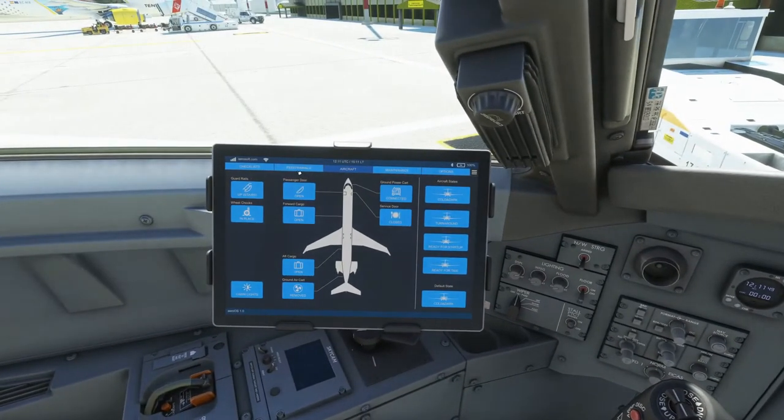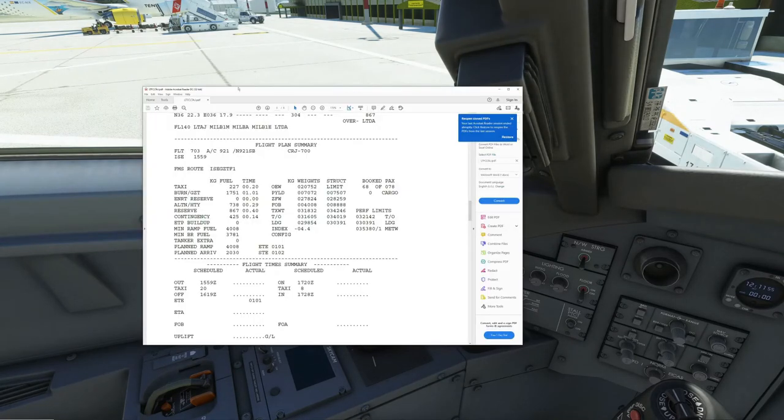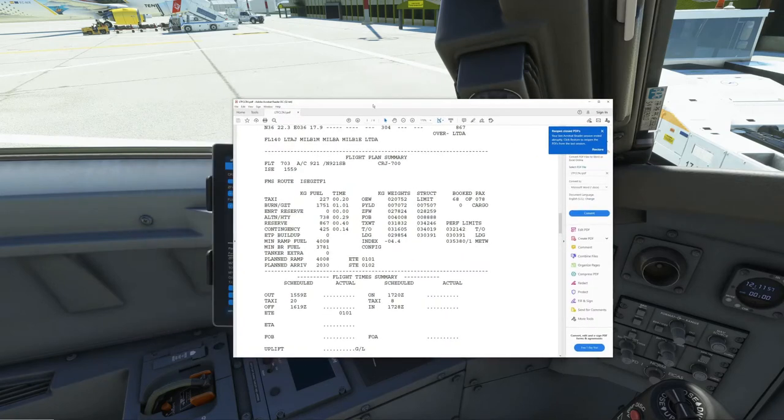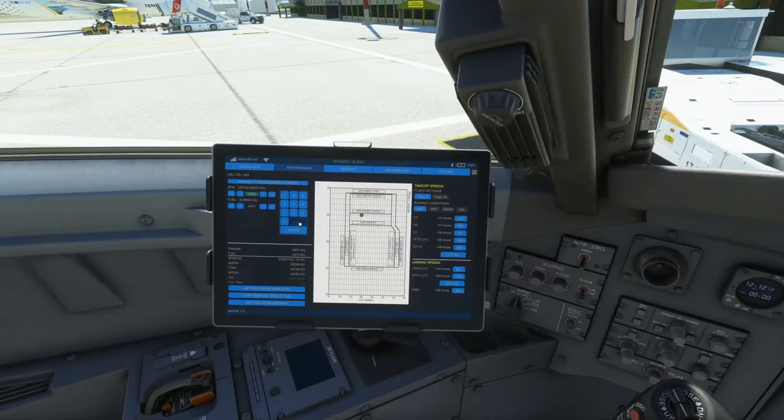Right, and okay, the thing we need to do now is just go to performance. So I'll go over here, click on performance, and change this to zero fuel weight. All right, bring up our flight plan from SimBrief, and you can see that we've got a zero fuel weight of 27824 and a planned ramp of 4008. Okay, so we'll put that in there.